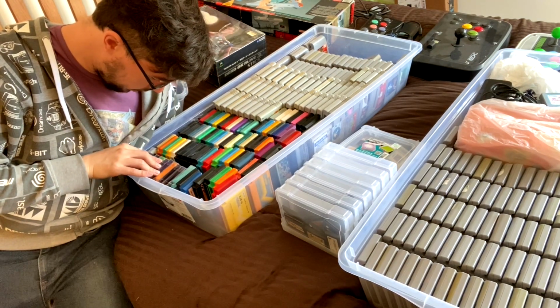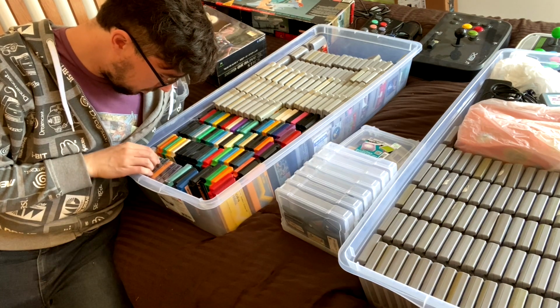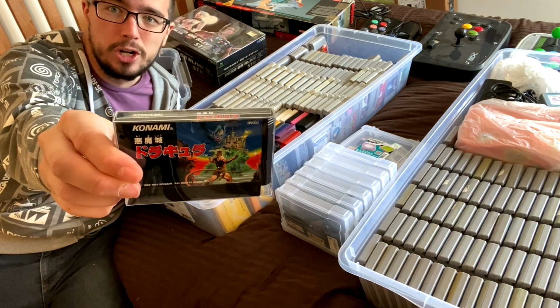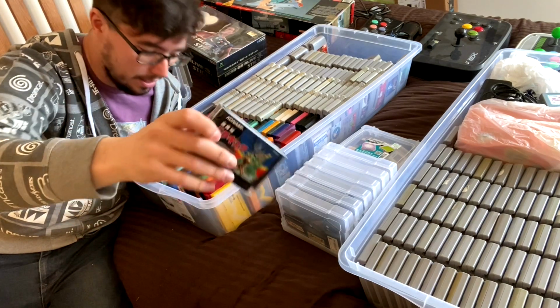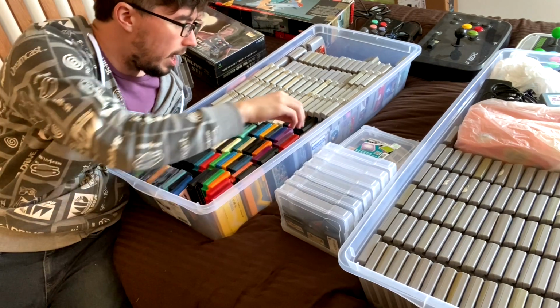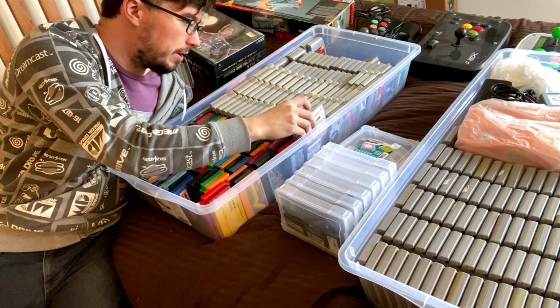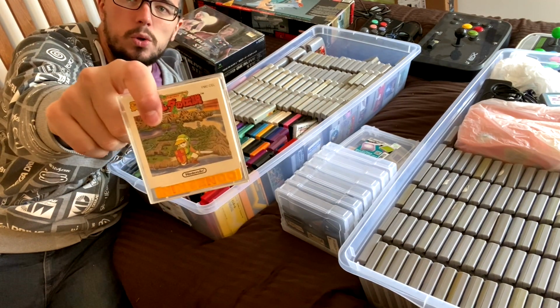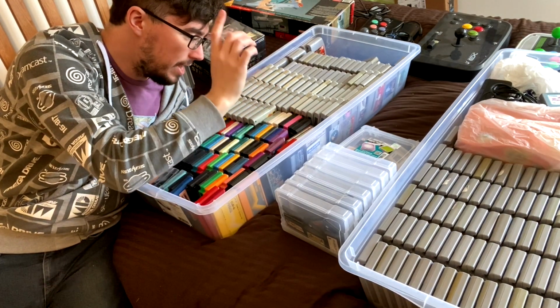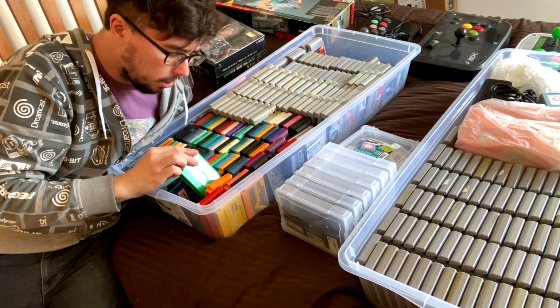The big one, the prize one, is of course, where is it? Is of course the cartridge of the Famicom Castlevania, which is very difficult to find in Japan because it was a later release. I then have a bunch of Famicom disc games, like here's the OG Legend of Zelda, which of course first came out on a disc and then would later come out on a cartridge.